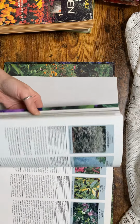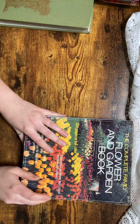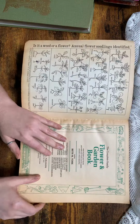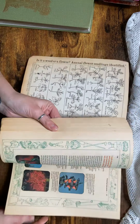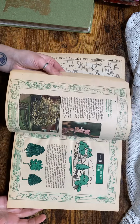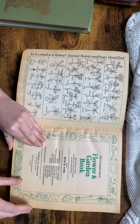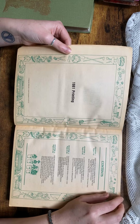So grab that. This one is really cool. It's almost like a newspaper material, so I grabbed this one because it's super aged and beautiful, and it does not have any gloss. It's like actual paper, but it has color. The borders are cute. So this is a great, I'm really excited about this book. 1981.